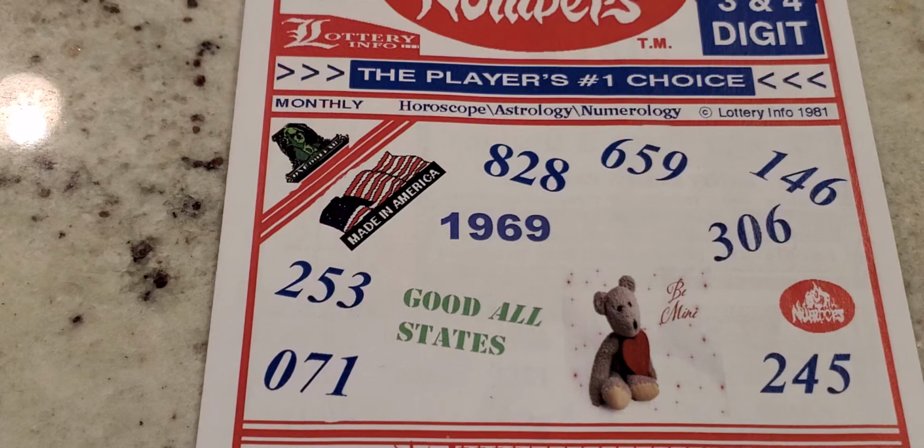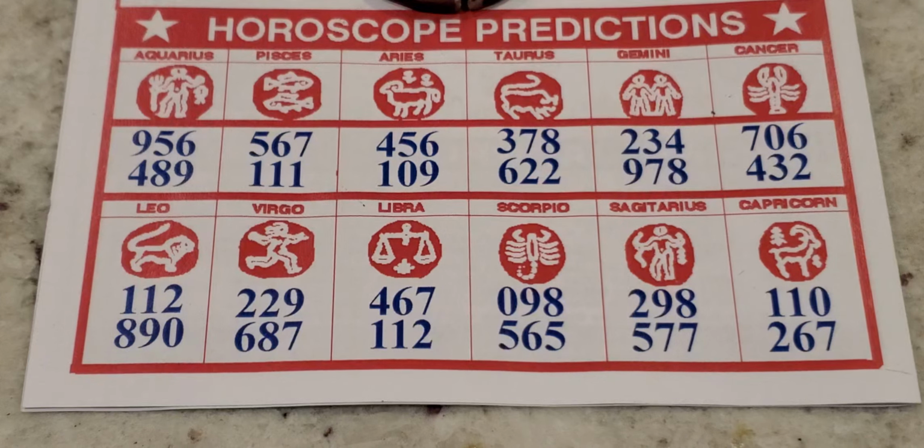All right, so the Lucky Lotto card. So here's the daily astrological aspects, and here's the horoscope prediction. So it doesn't matter what day of the week. If any one of these are your signs, then you play these numbers. So you go right here. So man, hopefully it's clear for you guys.